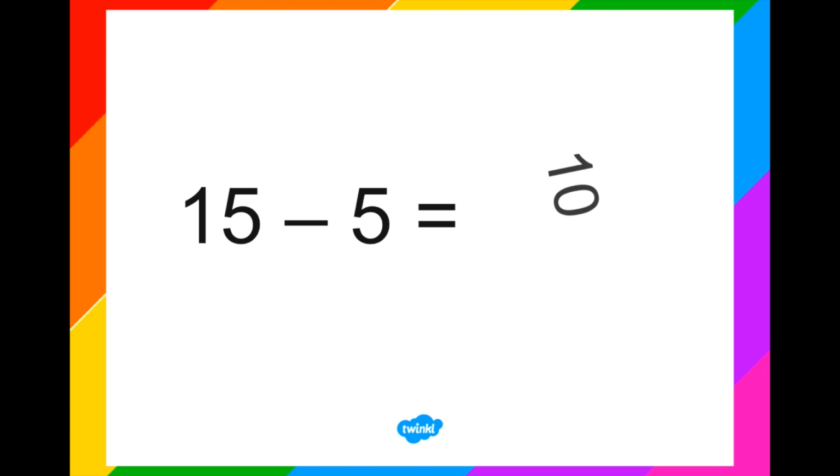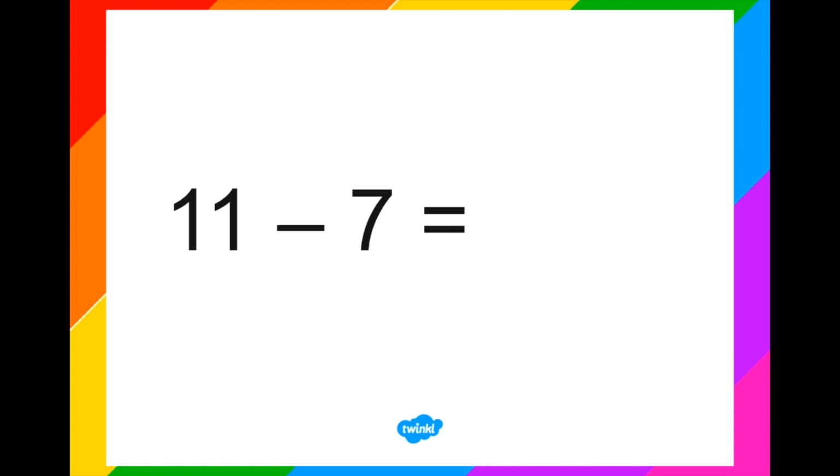10. Well done if you got that one right. Our next one is 11 take away 7. Let me think. This is a tricky one now. 11 take away 7. Very hard to do in your head, so if you need a number line, use it. 11 take away 7 is 4.